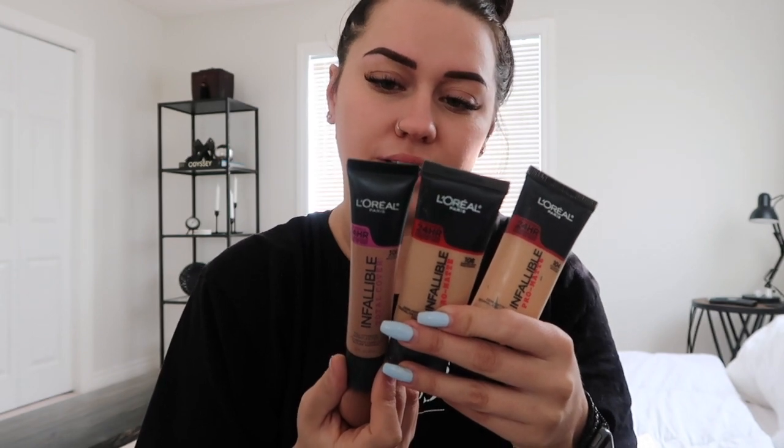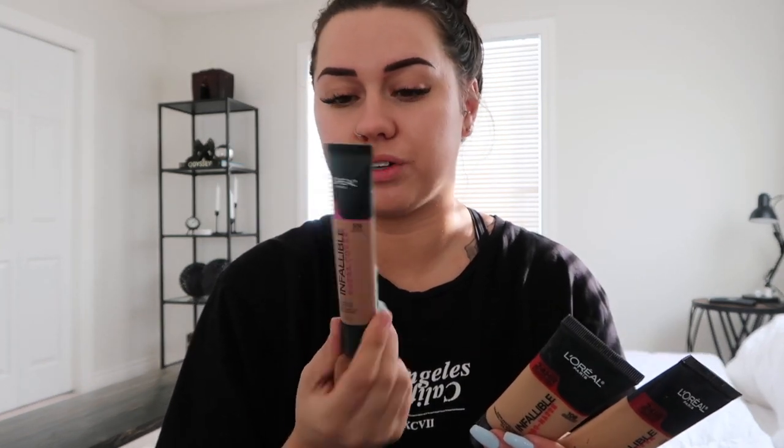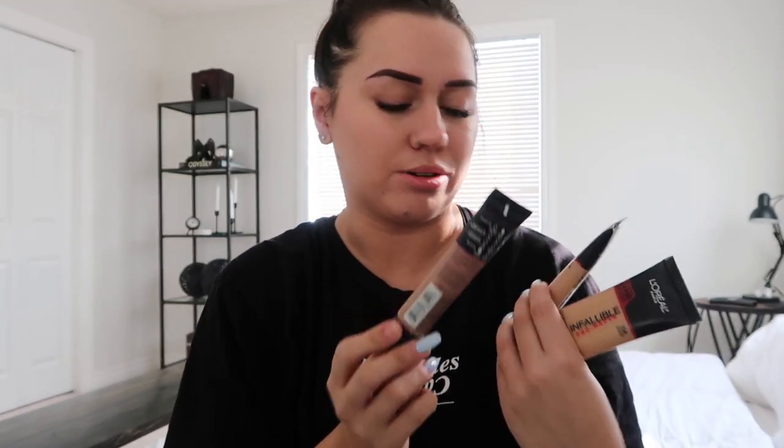Texture light. So finish matte, finish natural. And since I started trying this one, I've honestly really preferred this one. So this is the shade 306. It's definitely a little bit more tan, but I have been self-tanning. So this kind of has been better on my skin.